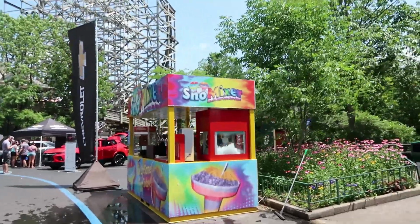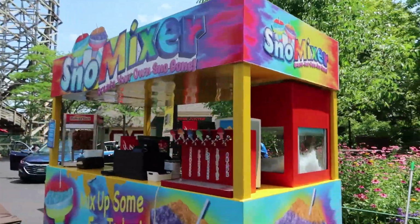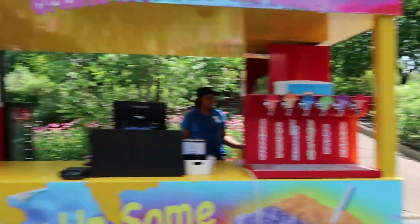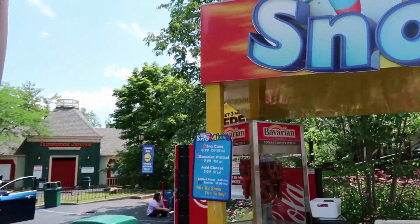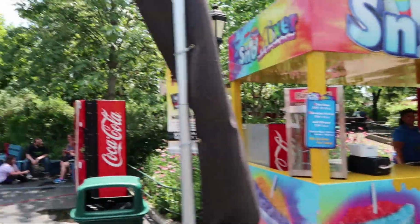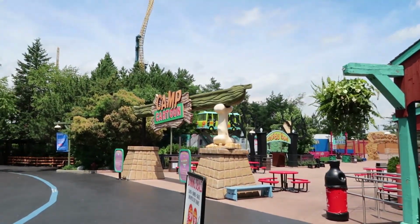You can create your own snow cone over here, and it seems very tempting now with the heat. There's little funnels where you can add your own combinations. Now it looks like it's $9. It's kind of expensive for a snow cone. It's just ice.